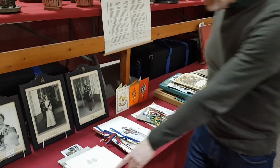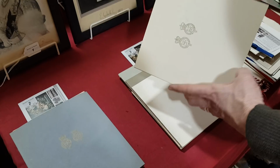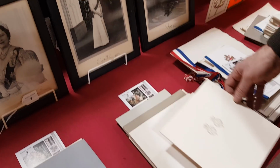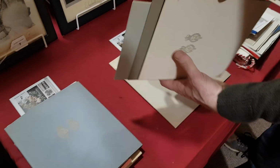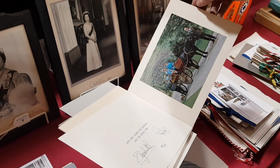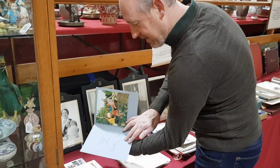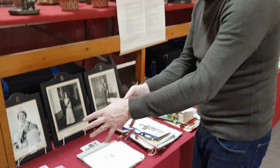Really interesting group. First here on the end of the table are some Christmas cards, again from the Queen and Prince Philip. That one is 1960. That lot there is 10 Christmas cards in one lot, and every one of them is signed by the Queen and Prince Philip. There's 1966. Fantastic lot. And the next lot, again, 10 more, signed as well. Quite rare things to find individually, but we're selling those in groups of 10.